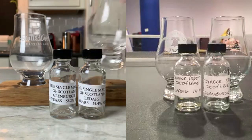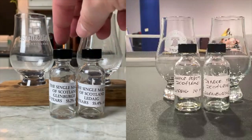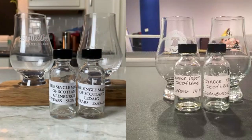So, okay, we got like an 89, 90 on the Ledaig, and maybe a 91, 92 on the Glenburgie. And I'd probably go A minus for the Ledaig, and the Glenburgie is a solid A. They're both really good.